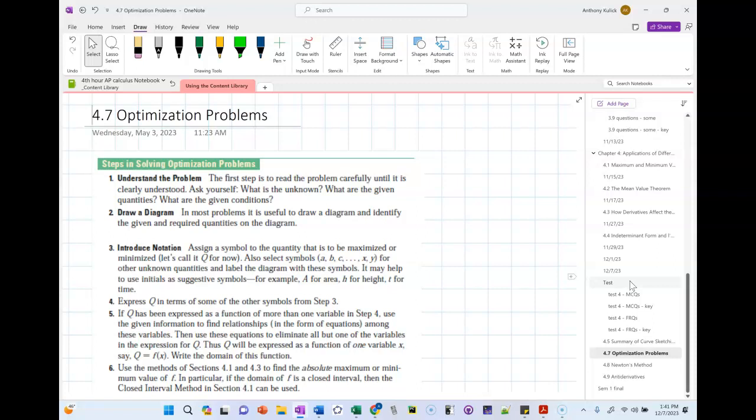Now, if your function that you've written is in more than one variable, you'll have to do some kind of elimination of variables procedure to get it down into a single variable, just like we did for the related rates problems, right? If you have a cone where volume and height is changing, the first thing we did was make a similar triangle argument to eliminate either the radius or the height so that it was in one variable. Same idea here.